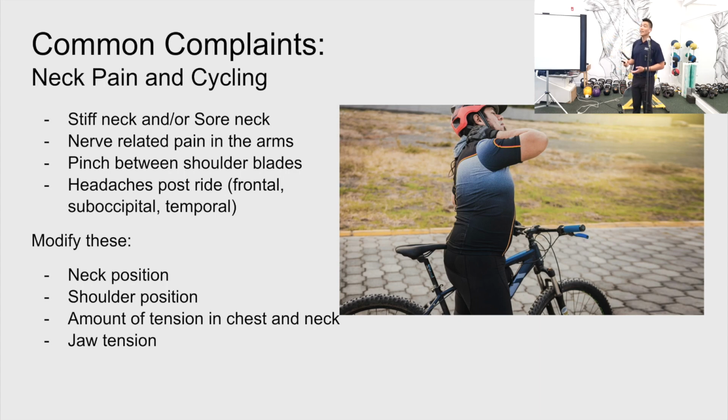And finally, headaches post-ride. Headaches are not a common complaint with riding, but depending on these other key points that we talked about earlier, specifically the stiff neck and the nerve-related pain, they can lead to or contribute to developing a headache either during or post your ride.